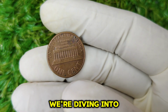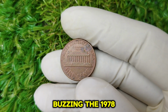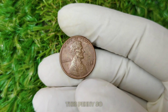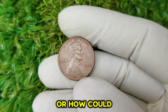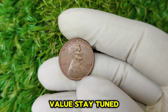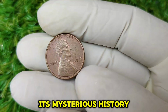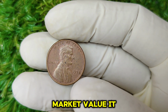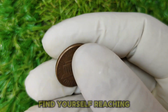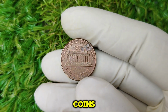Today, we're diving into an exciting coin that has collectors buzzing, the 1978 Lincoln penny with no mint mark. You might be wondering, why is this penny so special? Or how could a single cent be worth more than its face value? Stay tuned as we uncover the fascinating story behind this coin, its mysterious history, and the surprising market value it holds today. By the end of this video, you might even find yourself reaching for your pocket change to see if you have one of these rare coins.